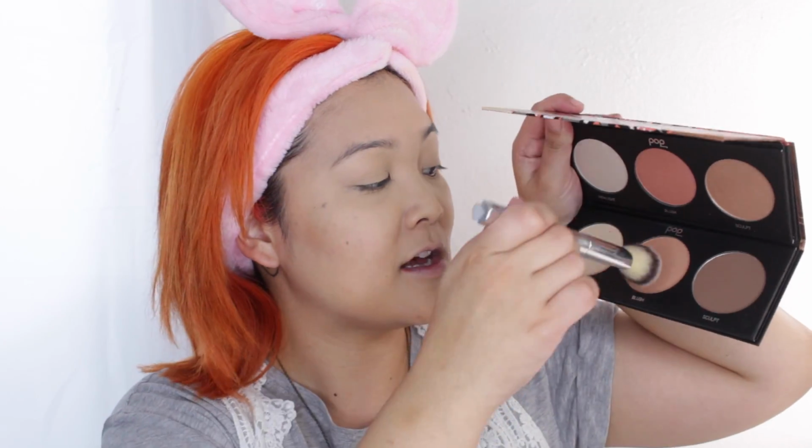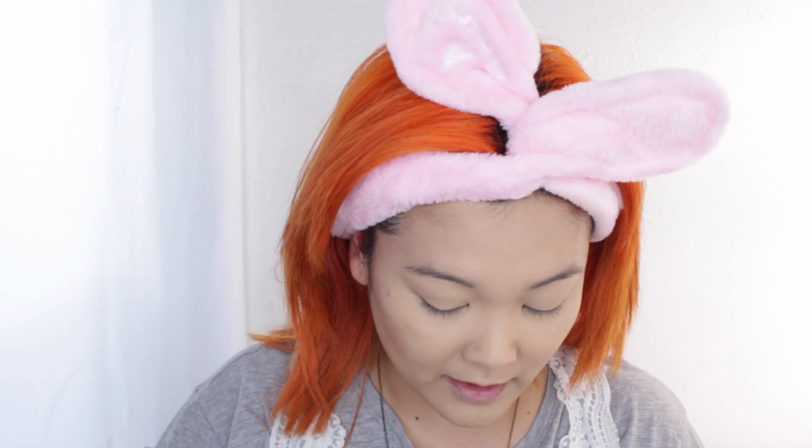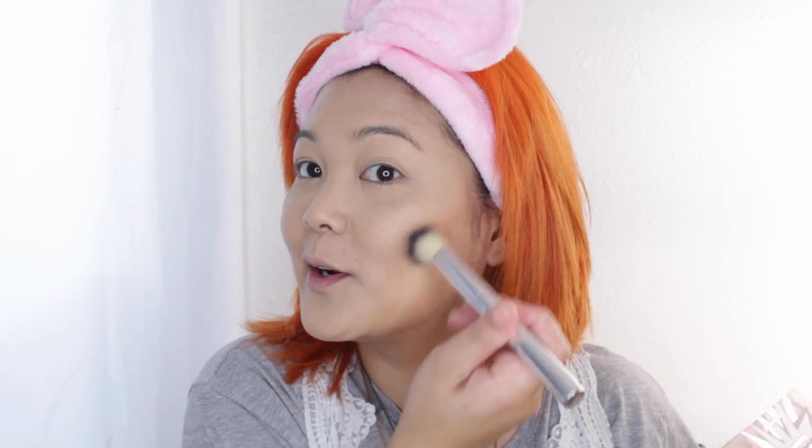So this one is the matte, this top one is the luminous. So I'm going to take the blush from the matte and then the sculpt from the luminous. A little mixture of both of those. We'll use that to contour with. Oh god, that's very red. That's very, very red. I guess that's my own fault for using the one marked as blush as my contour. We sort of have to just make it work somehow though.